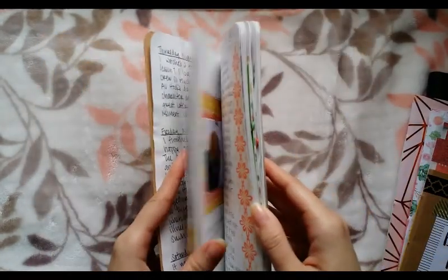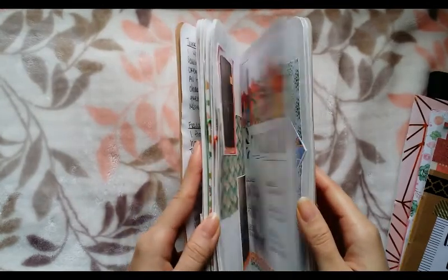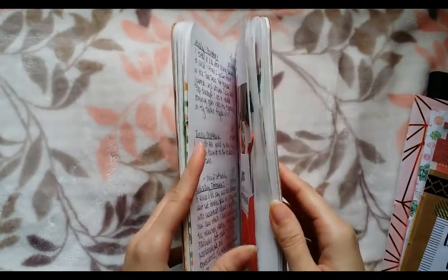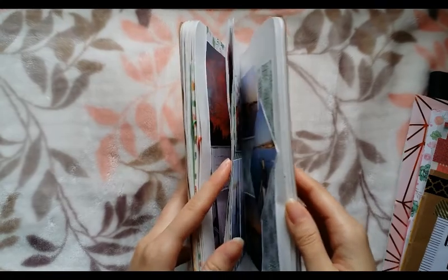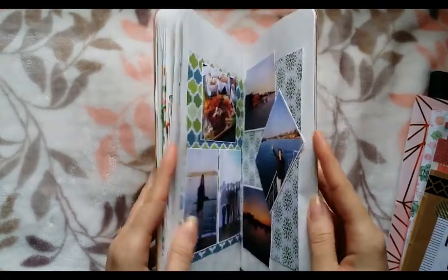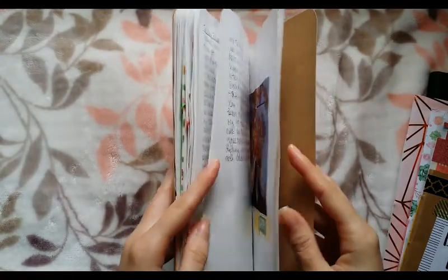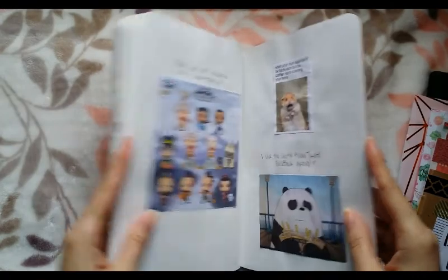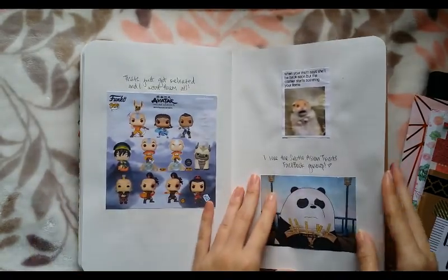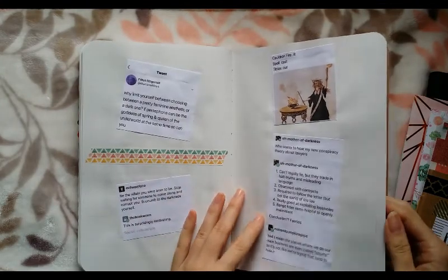And so this is also a lined notebook, and I like a lot of what I did in here. It became a lot of writing and a lot of scrapbooky pages. And then near the end, I just threw down a bunch of memes and stuff that I thought were really funny.